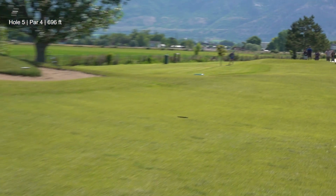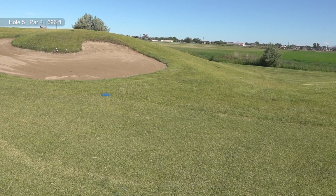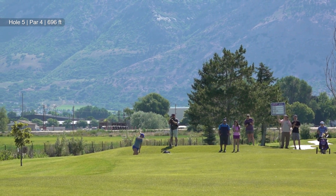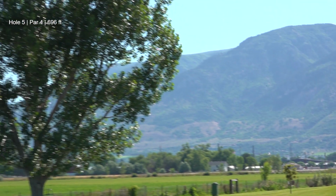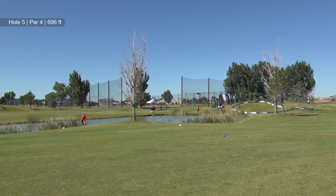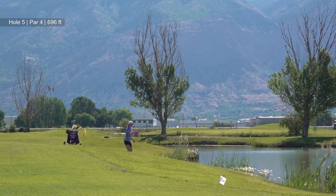Paige Bjerkaas bringing it the rest of the way up the fairway. That's going to be a nice place to be. See if Cat can capitalize on that excellent drive. With another excellent drive. Again, hanging that big hyzer out there. Skipping just up to the circle 1 marker. Yeah.